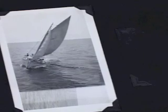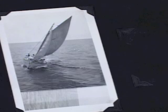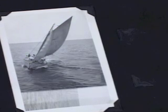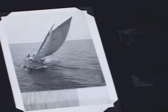The White Wing is a 28-foot friendship sloop. We sailed down from North Carolina, Elizabeth City, North Carolina to St. Petersburg. I've forgotten who they are. Some girls. They're girls. Okay, there you go.